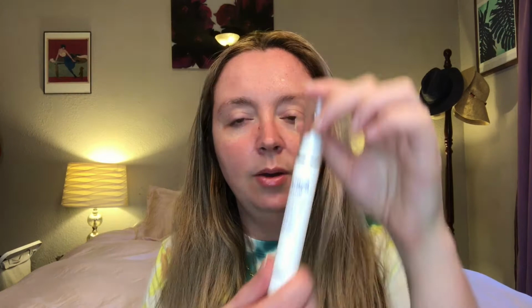So something to note with this one, it is 0.5 ounces, 15 milliliters, which I think is a typical size for an eye cream. It's a skinny little product, a little bit long, but this is $120 for half an ounce.